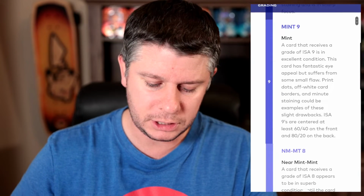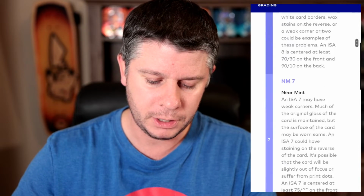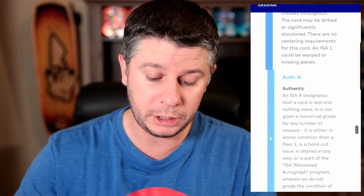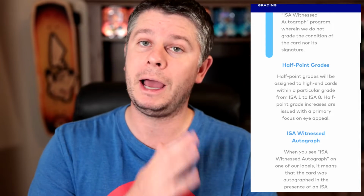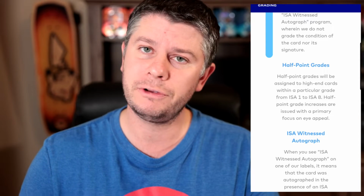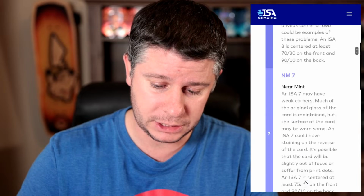And when you scroll down, it does give you a description and what the expectations are of anything from a 1 to a 10. And now if I scroll all the way to the bottom, as I mentioned, you can get half-point grades, but those go from ISA 1 to 8. So they don't do a 9.5 similar to PSA, which is very interesting. And also, for what it's worth, you can get authenticated signature cards as well. That is something that ISA does provide.